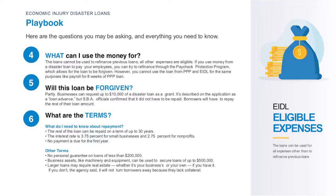Now, the terms are, you have 30 years to pay it back at 3.75% interest. Other terms, you've got no personal guarantees for less than $200,000. Business assets like machinery and equipment can be used to secure the loans of up to $500,000. Larger loans may require real estate, whether it's your business's or your own, if you have it. If you don't, the agency says it will not turn borrowers away because they lack collateral. Obviously, the less collateral that you put up, the better, and the less guarantees you put up, the better.